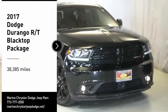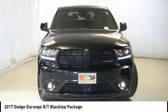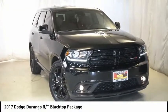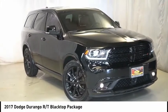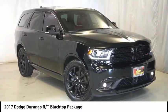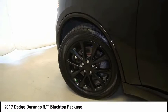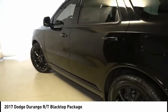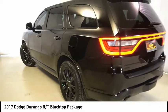Make a great choice today with the 2017 Durango. The Durango allows you and your family to travel in style and comfort. It offers more interior room than most midsize SUVs and has an available third row of seating. Underneath are sturdy body-on-frame mechanicals and the option for a powerful V8 engine.